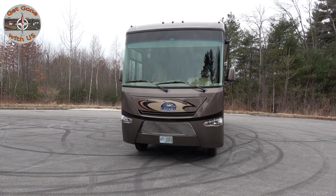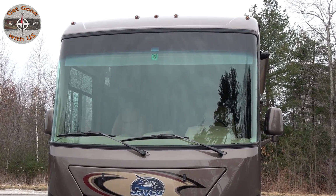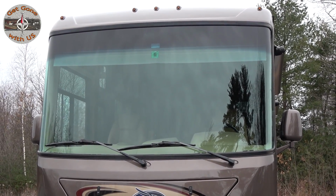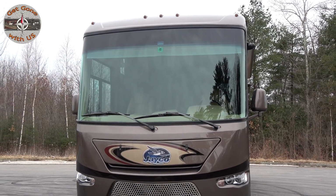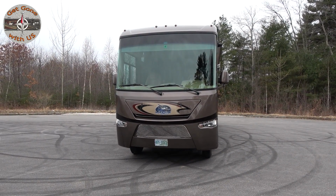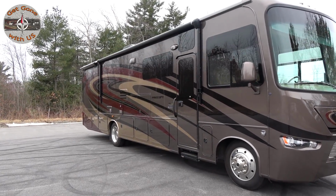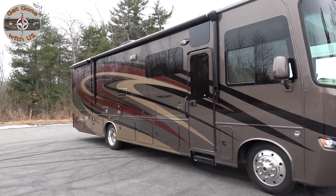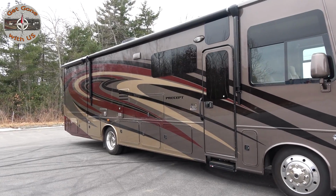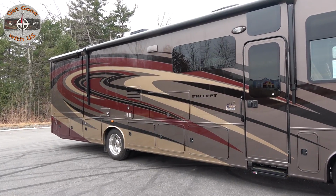All right, so looking at the front, in the review video, I had said it was a 102-inch panoramic window. I was wrong. That's a 120-inch panoramic window. Jayco puts the same windshield in their Integra line. So let's move around to the side now, the passenger side. The outside of Maggie, look at all the basement compartment space. We absolutely love the fact it's just storage galore. And we like the full body paint also.